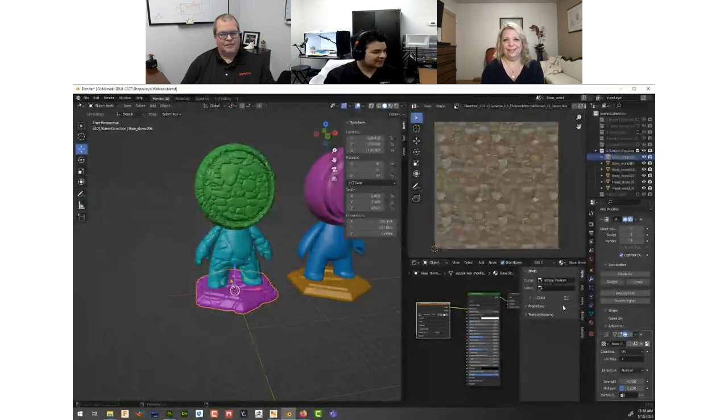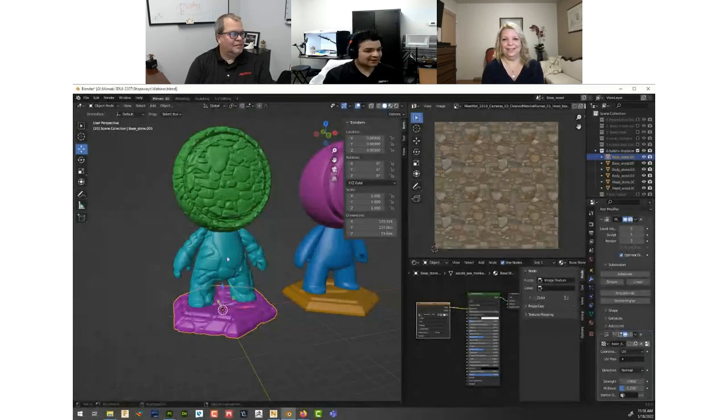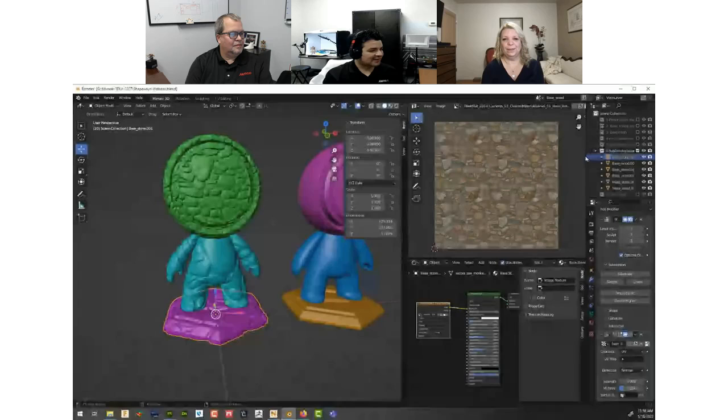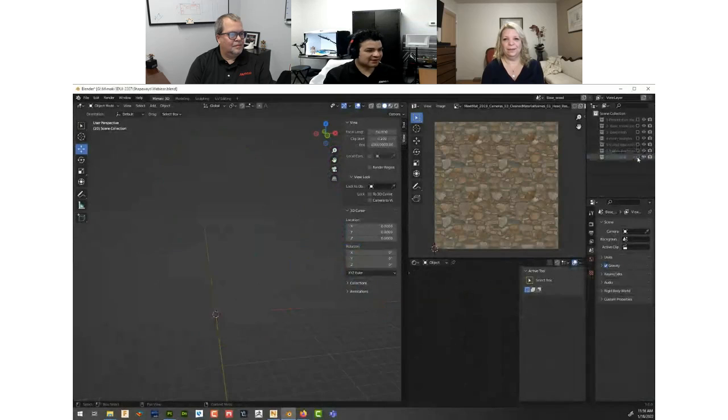And once I'm happy here, we go to the last part of my project. So I'm gonna apply all these modifiers because I'm happy with the shape. So let me hide this real quick. And now we're gonna go to the last part, which is decimation.